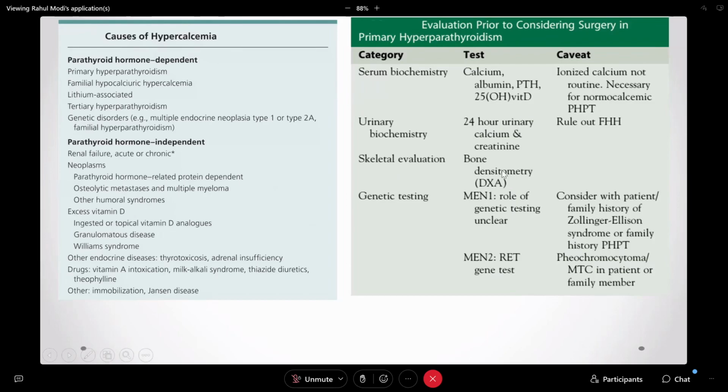Once a patient comes to me, I will not order everything in one go. First I order the calcium, albumin, PTH, and vitamin D levels and make my diagnosis. If I'm suspecting primary, I will continue the evaluation. If not, I will refer this patient to an endocrinologist. Only once the diagnosis is made do I do bone densitometry. Genetic testing is only done when I am suspecting a syndromic presentation, too young a presentation, or other symptoms of multiple endocrine neoplasias.